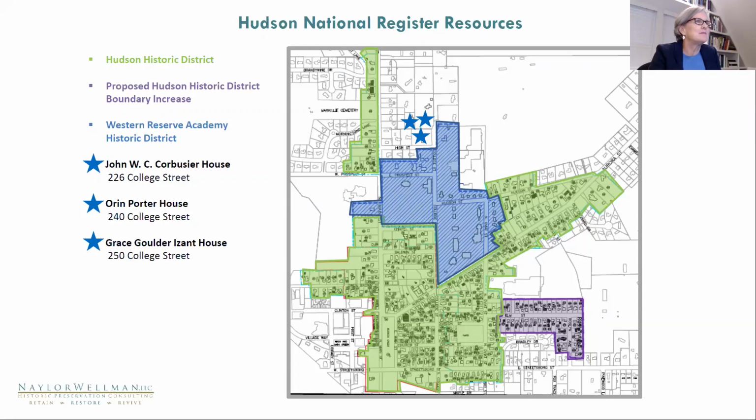So Mary had put up this map. I'll just review it really quickly. As you can see, the shaded green portion is the existing Hudson Historic District. Hudson has an amazing number of properties already listed on the National Register. That existing Hudson Historic District is the green. It wraps around the blue portion, which is the Western Reserve, the WRA Historic District. The three buildings that are starred are the Corbusier House, the Porter House, and of course the Gray Schooler Isant House on College Street, which are individually listed. And then really the focus of this evening is the purple section, which is Elm and Roslyn down in that lower right-hand corner. Just to give you some perspective on how many properties you really do have listed in Hudson.